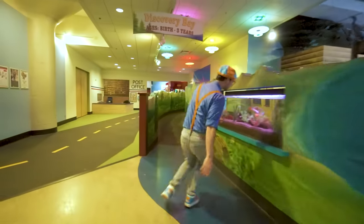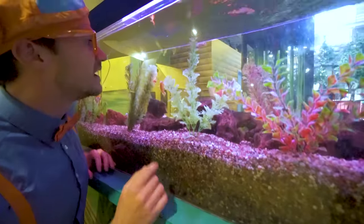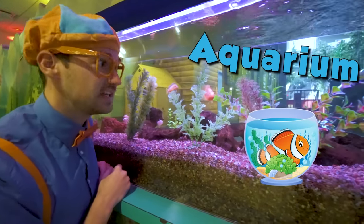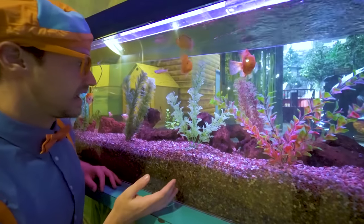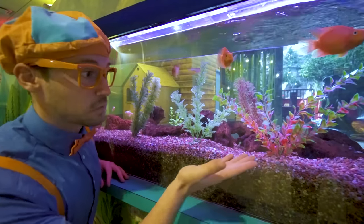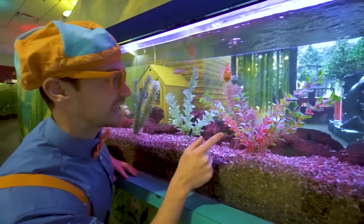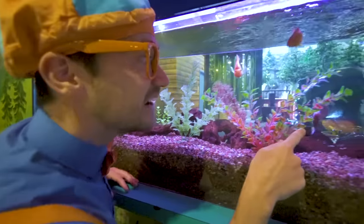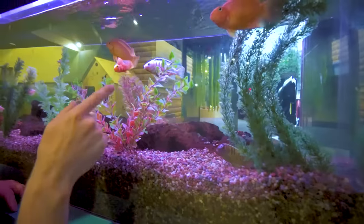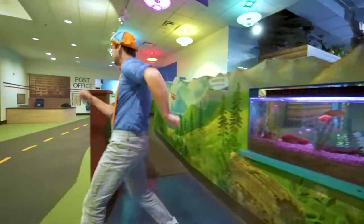Ooh, look at this. Hey, fish. Ooh, this is where these fish live. Just like how you might have a bed at home and a place to play around in the gravel, these fish have these plants to swim around and those rocks to play in. Look, that one just came out. Hey. All right, let's go see what else there is.